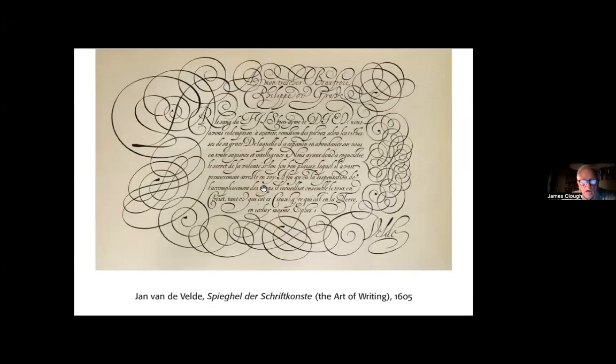There we are. Well, it spread all over Europe. And here we have this great calligrapher, Jan van der Velde, Spiegel der Schriftkunst, the art of writing, 1605, engraved on copper, a very beautiful piece of writing. Very competent, very nice to look at. Even these squirrels here. He has avoided the temptation to make dolphins and parrots and whatnot. But it's a beautiful piece of writing, and that was the intent, to make beautiful writing.